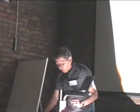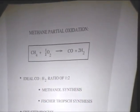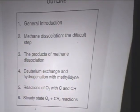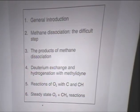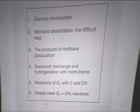Right, so being able to look at these things on surfaces with that sort of resolution is what we're all about. And in this particular talk, I'm just going to focus on this one reaction, methane partial oxidation, but much of what I will say is what our focus has been on, which is the methane dissociation step. So, very brief introduction. Methane dissociation, I will talk about the stable products on the surface of the methane dissociation, show that we can get deuterium exchange with those products, and then that we can react those products either with oxygen or continuously between methane and oxygen. So that's the outline of the talk.